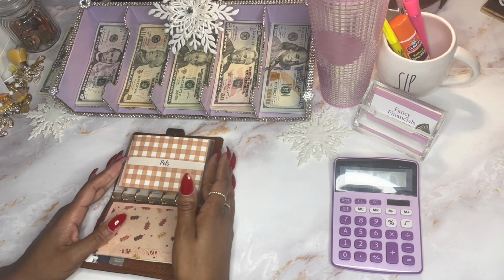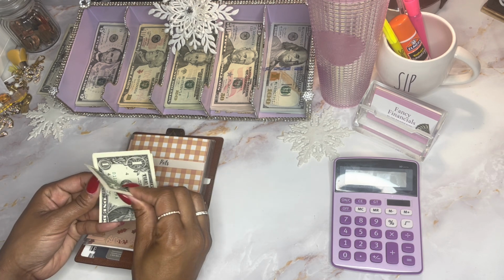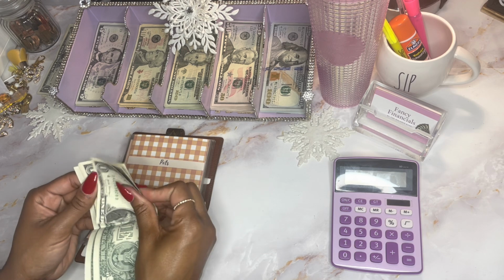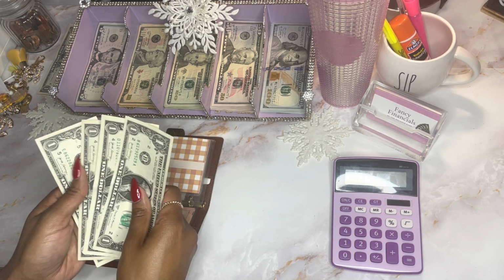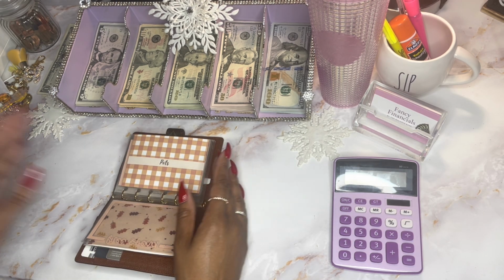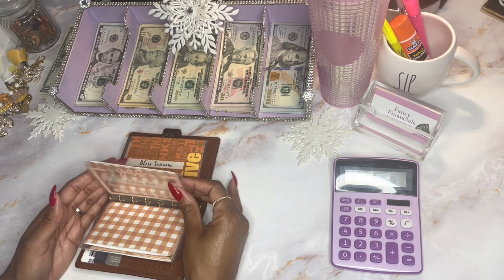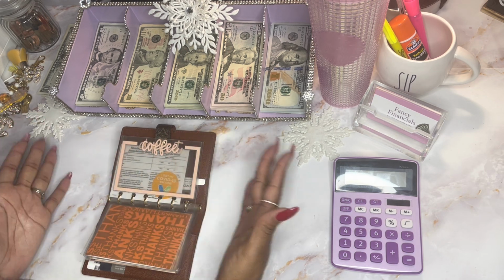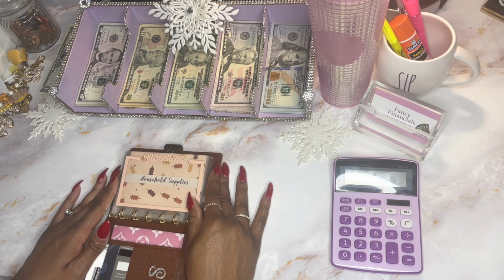Then we have our pets envelope, and in pets we have $1, $2, $3, $4, $5 left over. Again, I'm going to set this aside, and I'll let you guys know what I do with that money shortly. And then all of our other envelopes, including gas, eating out, bless someone, and coffee, are all empty. So let's go ahead and restuff our cash wallet so then we can get to our sinking funds.